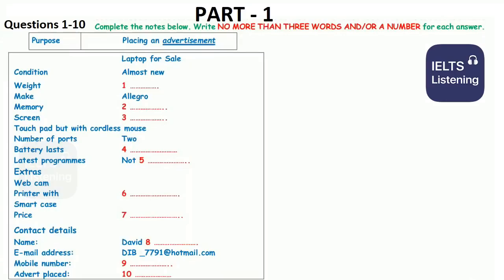Can I take some contact details for the advert? The name's David Bristow. B-R-I-S-T-O-W. Yes, that's it. And a mobile or email? Both, if you want. It's DIB_7791@hotmail.com. OK, and the mobile? That's 09875 423387. That's it. If you send the picture, I'll add it and print it out and stick it up for you. OK, I can get that to you today. Right, I'll type in here, advert placed the 22nd of October. Fine. And good luck with the sale. Thanks.